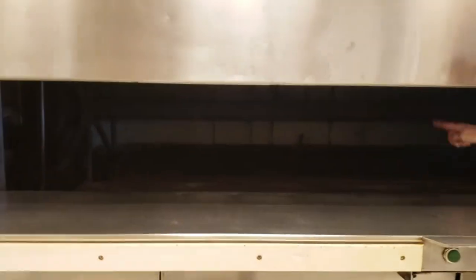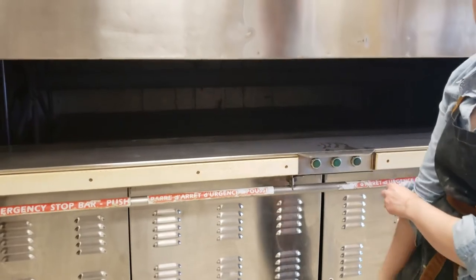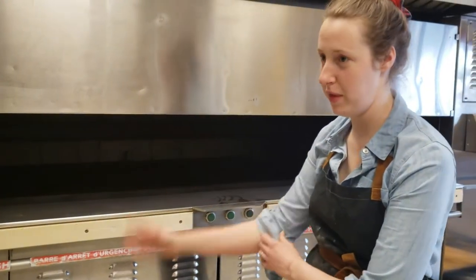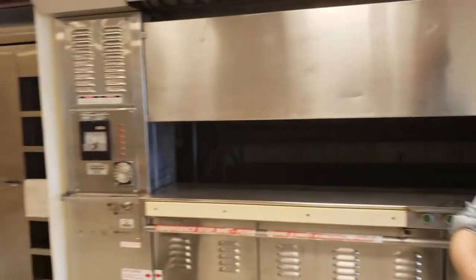Oh my goodness. So it's got a spindle thing. We're going from baking 8 pans at a time to baking like 50 pans. That's crazy.